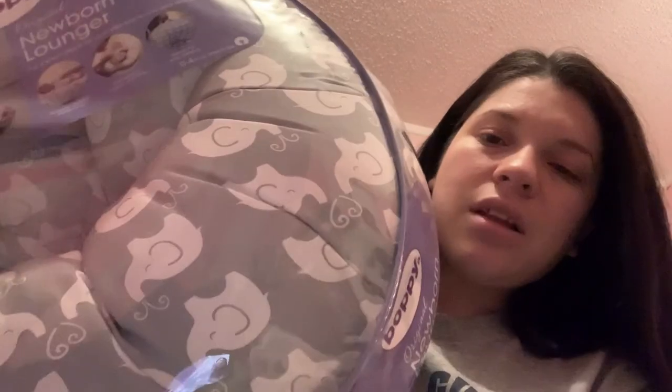Because if I keep on talking, it's going to be extremely long. I did get the Boppy Lounger. So I got the little elephant one. I really like it. I plan on making some covers for it, because I didn't know that it doesn't unzip like the original Boppy, where you can take the cover off and replace it and get different ones. This one does not come off.